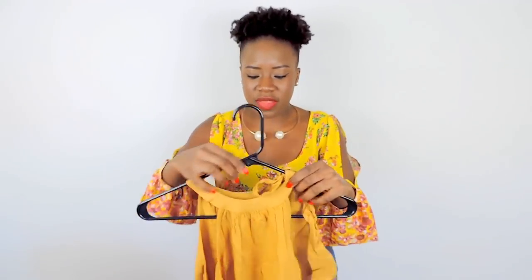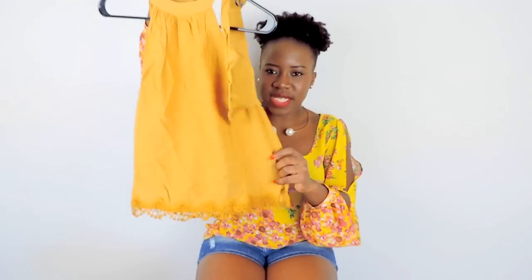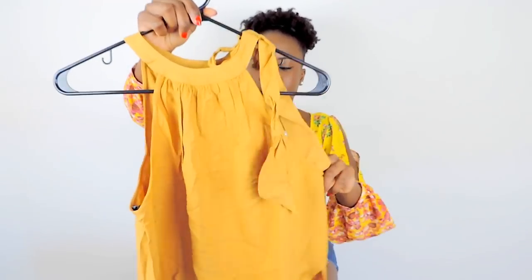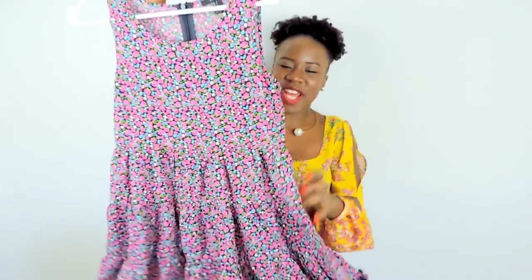Also from Forever 21, I got this mustard top. It's really cute. I love the detail under. And it has that high neck look too. And the armhole is quite low. And you tie it towards the neck. Really cute.